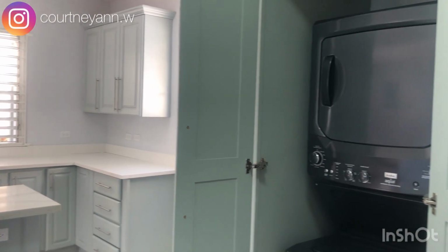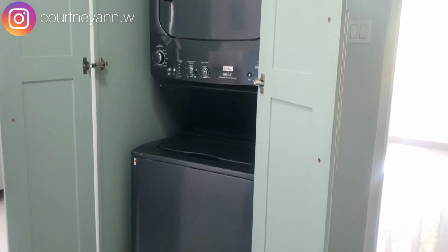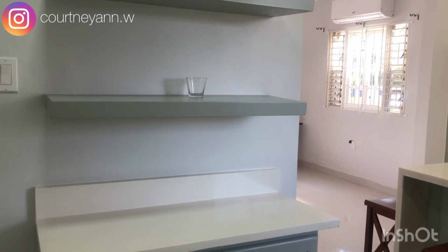I'm going to show you something that you probably didn't expect, and that is your hidden laundry unit. So you have your washer and your dryer. It's just outside of your kitchen. It's in an enclosed area, and you also get a cute little breakfast nook or a little bar, depends on what you want to use it for.